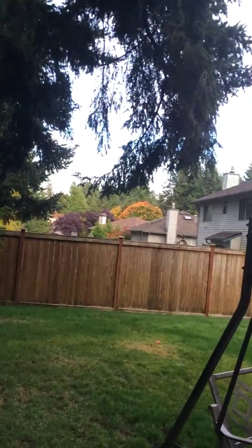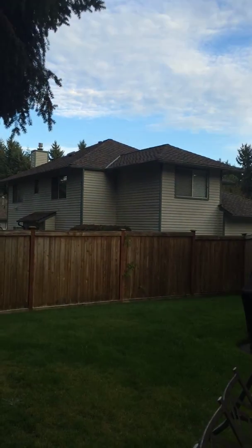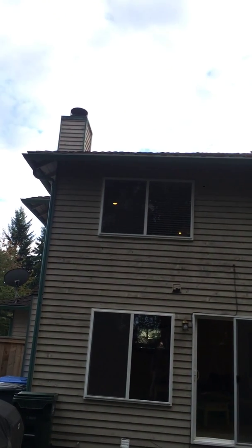I really like it, and the fence seems high. You know, you don't have a lot of prying eyes. This is the only neighbor that really is like, oh, hey neighbor, but that's not even that bad. So yeah, that's this house. I hope you guys enjoyed it.